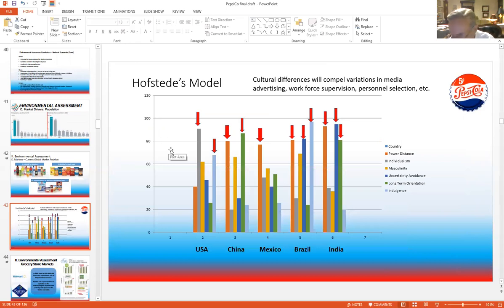The indulgence is this one over here. And frankly, we're not prudent. And so advertisements that show the customer just gorging himself, that would go down all right in the US. Let's see how that would work in Mexico, where people aren't as well off. And that's terribly wasteful and disgusting, and as it is in India.